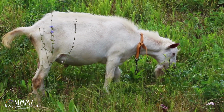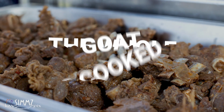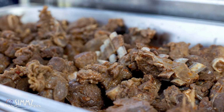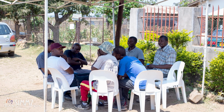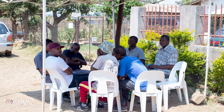This is a live goat that is brought by the men and is slaughtered during the payment process. The whole goat is cooked and made ready to be served at the completion of the ceremony. If they don't bring a goat, a payment will be asked, and this money is shared equally between all the boys available at the household. Usually this can cause a lot of commotion if the amount is not even.